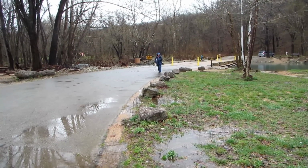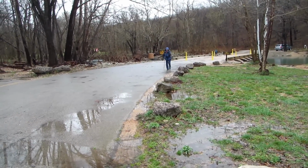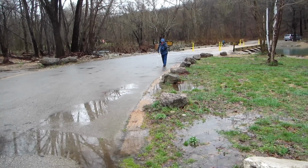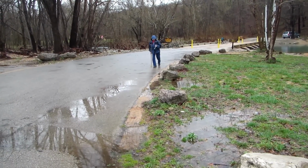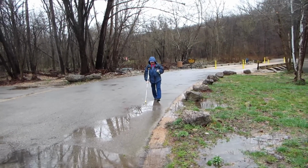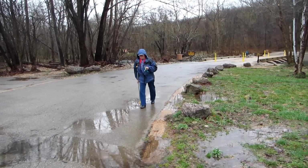Well, we didn't catch anything there either, and so we're going to call it a day. I've already come back to the car and taken off my outerwear, so I won't get the car wet. My wife's coming in behind. She stayed back to take a couple of pictures, and as you can see, she's still on her crutches.